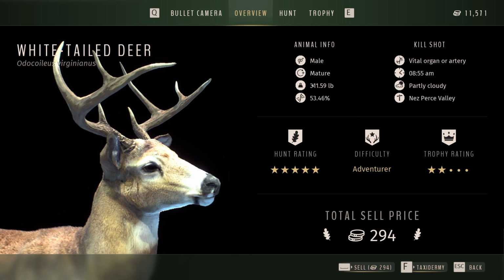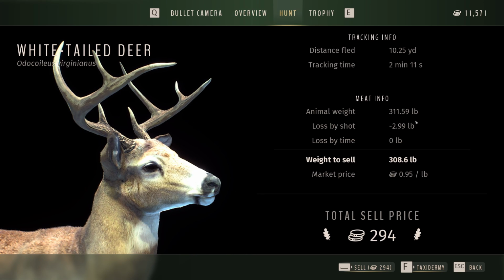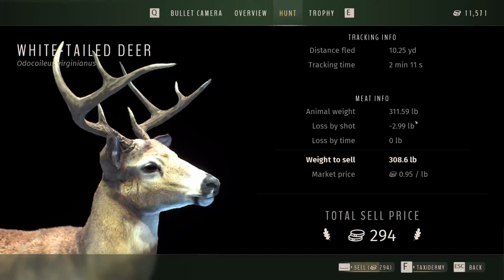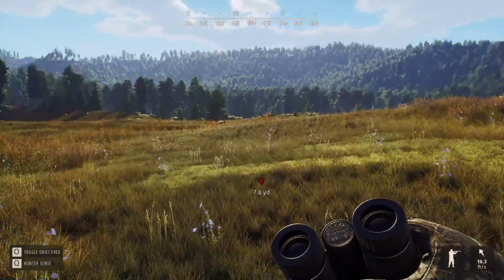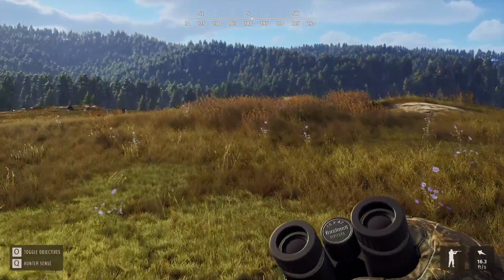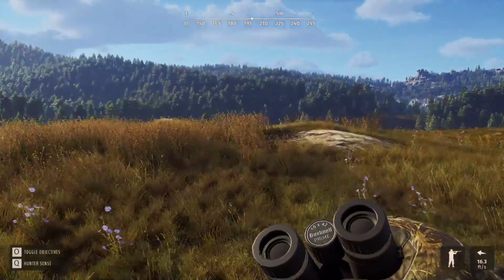And just to check at that range, meat wastage is just under 3 pounds again, so you can be certain when you're hunting deer, less than 1% of the animal is going to be wasted roughly. But let's see if we can find one more to shoot at that range, maybe a bit more broadside, or maybe just not end up shooting in the heart.